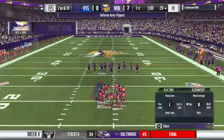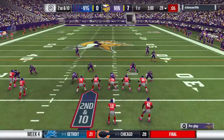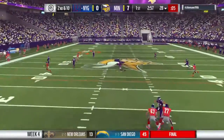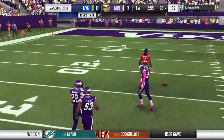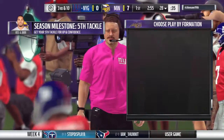Second down following the incompletion. Again on second and 10, it's Griffin going for the deep ball. And incomplete there. A nice hit jars the ball free and brings up third down.